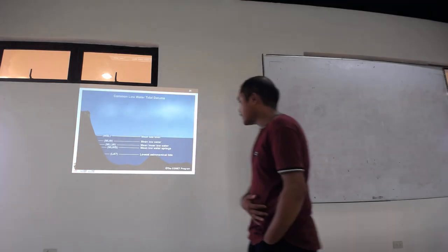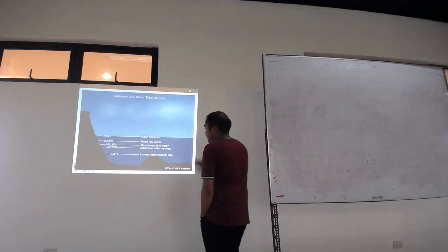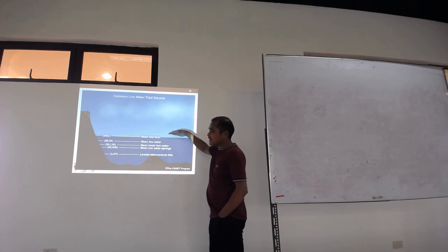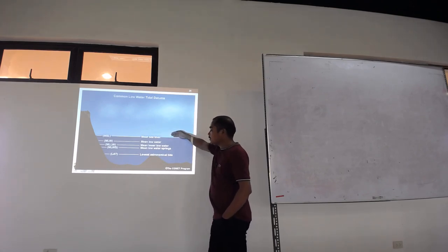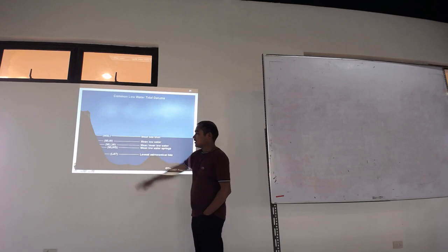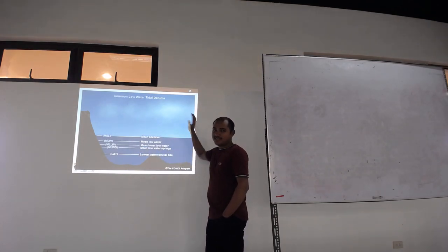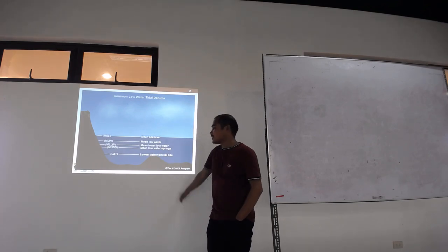For illustration purposes, these are the different vertical datums: MSL, the mean sea level, mean low water, mean lower low water, and mean low water spring.